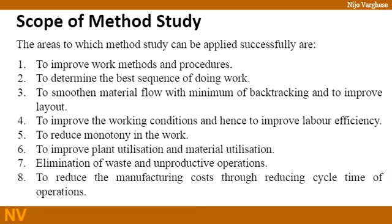But the areas to which a method study can be applied successfully, mostly these are based on the manufacturing sector. So the areas where method study can be applied successfully are as follows. Like, to improve the work methods and procedures, we can find out better ways of doing things. Better procedures can be established to determine the best sequence of doing work.